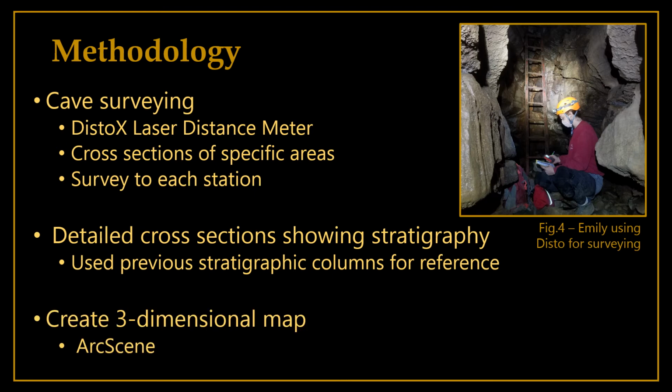After determining the rock layers and elevation for each cross-section, we will put this data into ArcScene, which is a computer system, to create a three-dimensional map of the Dalio entrance of Roppel, which is a technique never done before in the Mammoth Cave system.